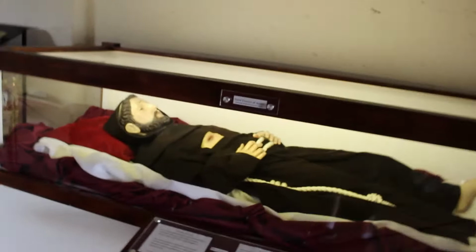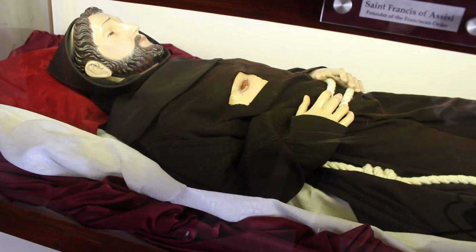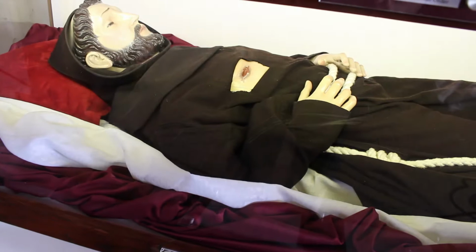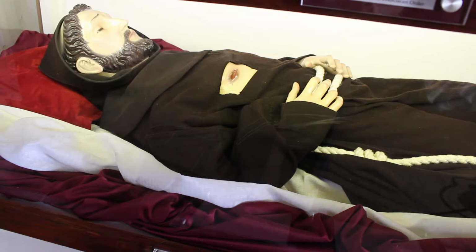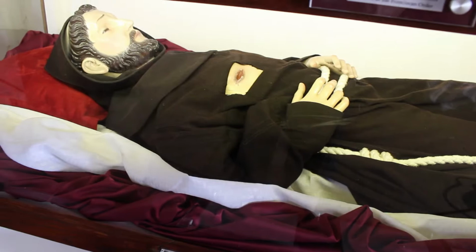What is this? Wounds of Christ. St. Francis received the wounds of Christ in the year 1224 while in prayer. These wounds are known as stigmata. He hid the wounds from the world and revealed them only to his closest and most trusted brothers to avoid the temptation of pride. Wow, yeah, see? Stigmata. See that wound? Of course, it's a mannequin, but that's crazy. Look at his feet. That's crazy.